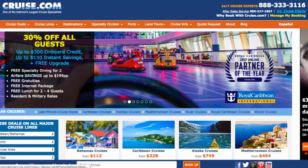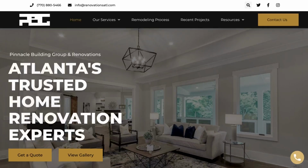To avoid having a cluttered page, you should keep your homepage clean and simple. Instead of bombarding visitors with large blocks of text, try to use images, videos, and infographics to convey your message. Use short and concise sentences that are easy to read and understand. Here is an example of a great landing page. It doesn't have too much text and it's clean.